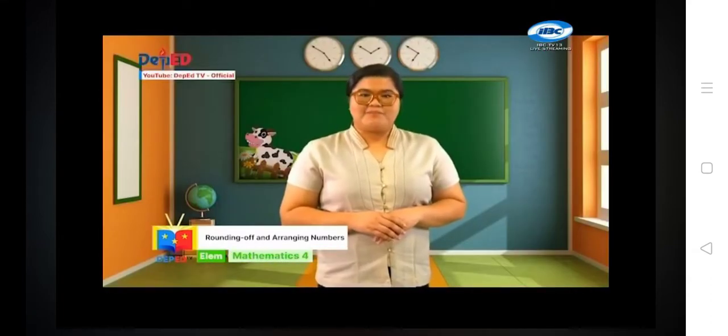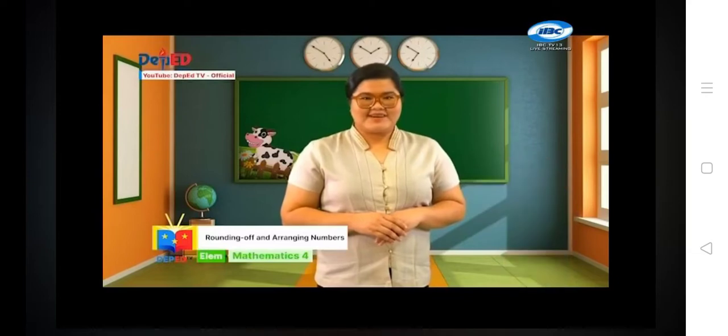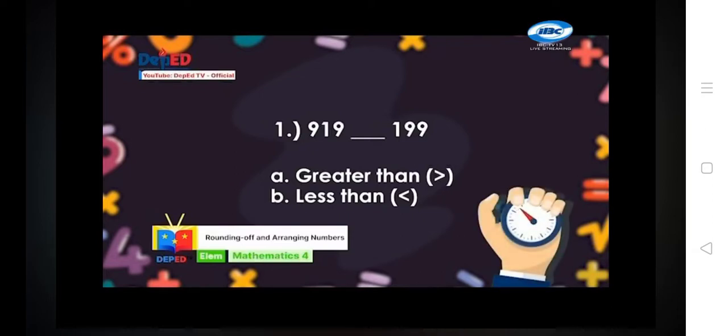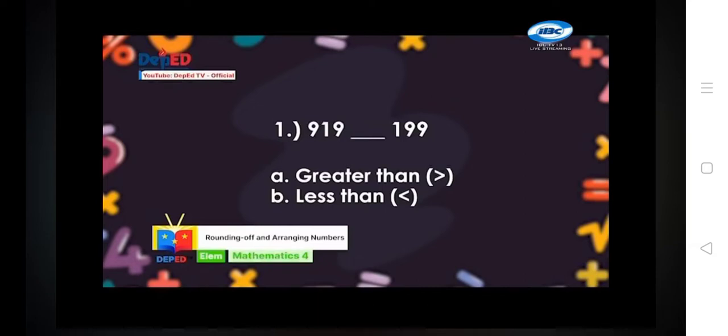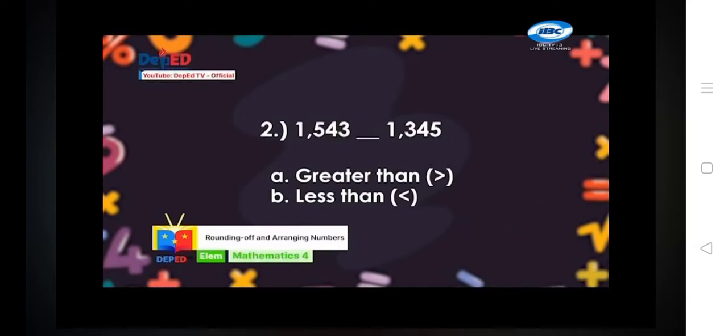Compare the following numbers by using greater than or less than. I will give you 10 seconds to answer each number. Ready? Let's go! Number 1. 919, 199. The answer is greater than. Number 2, 1,543, 1,345. The answer is greater than.